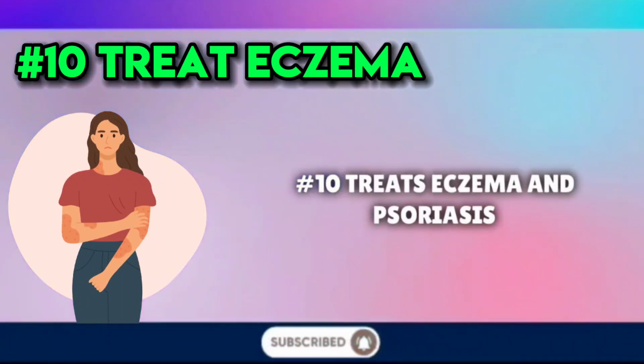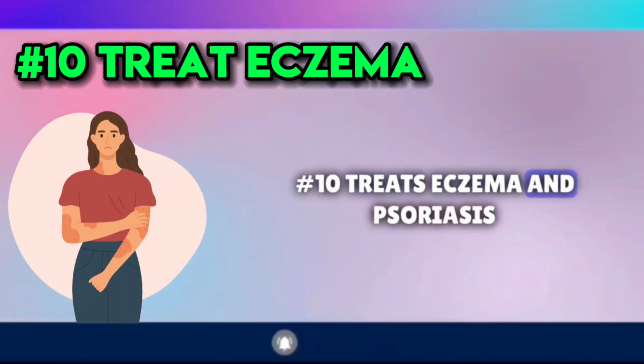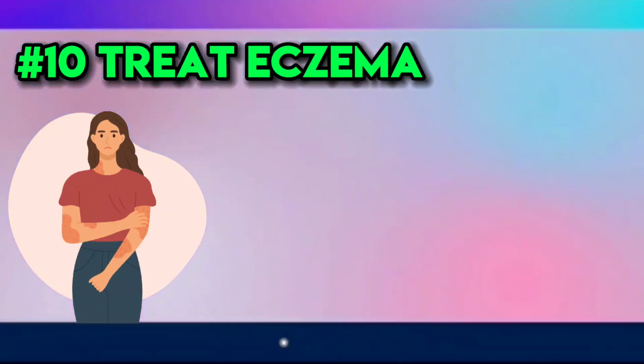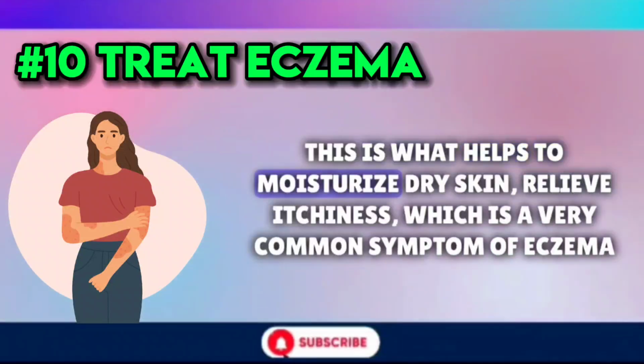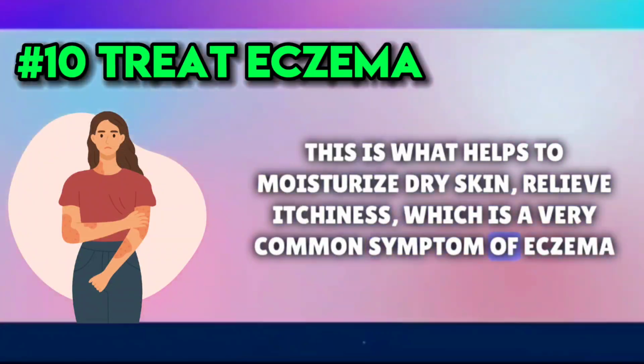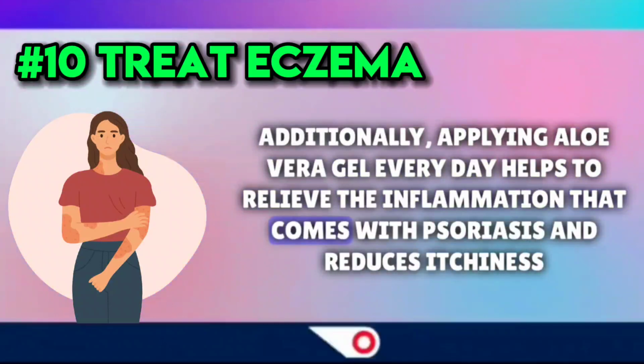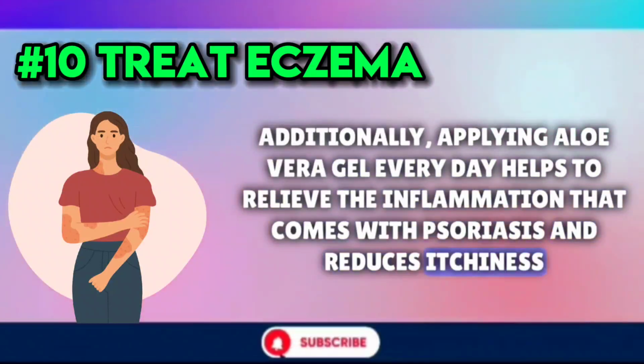Number 10. Treats eczema and psoriasis. One of the best benefits of aloe vera for skin is its moisturizing and hydrating properties. This is what helps to moisturize dry skin, relieve itchiness, which is a very common symptom of eczema. Additionally, applying aloe vera gel every day helps to relieve the inflammation that comes with psoriasis and reduces itchiness.